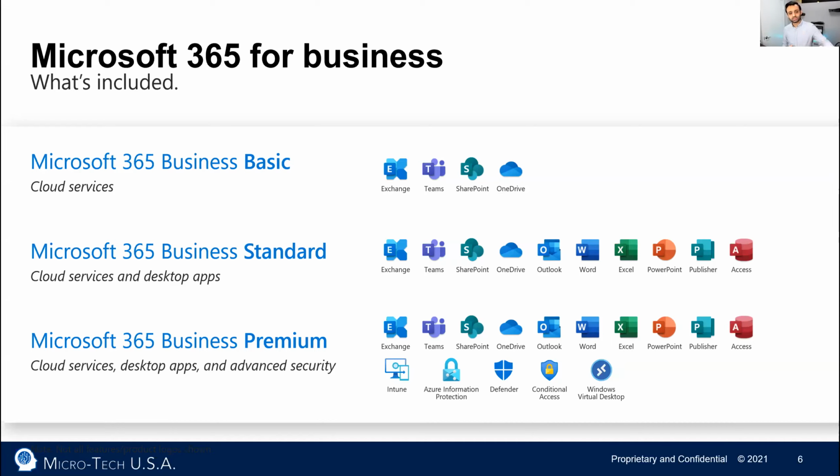But other things that aren't listed here are all the other online applications. So what I'm talking about here is Bookings. So you can create a calendar and share it out and allow people to book a time with you. I use something similar like Calendly to do that. Bookings is part of Microsoft and it's free with all of this.